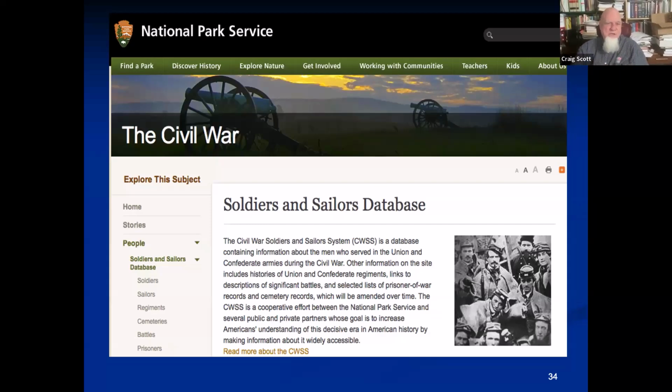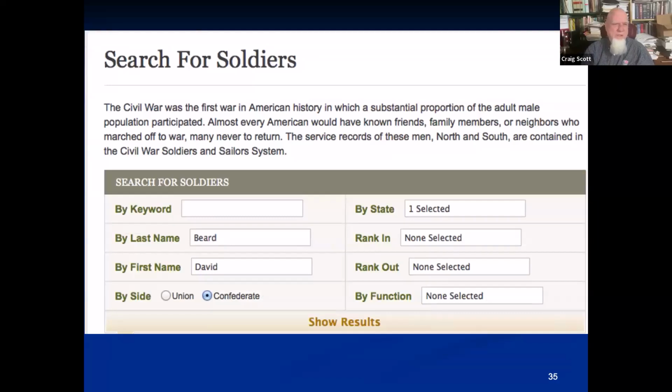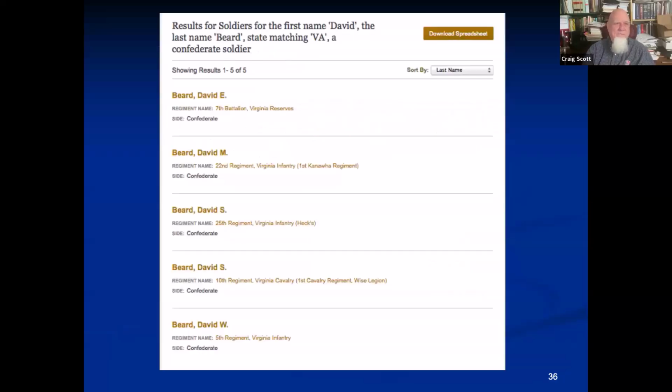Anyway, when we search for soldiers in this database, if we look for David Beard, and we select Virginia and we select Confederate, we find that in fact there are 5 David Beards in the Confederacy from Virginia: David E, David M, David S, and David W. Well, we know from the census that our guy's name is David W. Beard, so there's a good chance that this is our David W. Beard. So we have the 5th Virginia Infantry there.